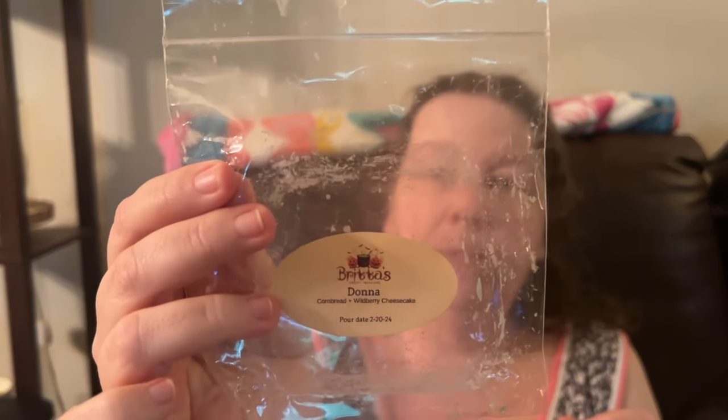From Britta's Creepy Treasures, I warmed through Donna. This is cornbread and wildberry cheesecake. This one was okay. I'm not a huge cornbread fan, but it wasn't bad. I really do like her wildberry cheesecake oil, so that part of the blend I enjoyed. But I just warmed this in a separate room because I just knew that I wouldn't particularly love it. And it was okay. Probably liked it more than I thought it would.